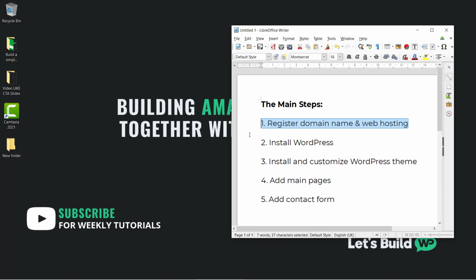So a domain name is usually the title of a website or business with www before it and .com after it. And it's what we type into our internet browser to visit a specific site. So for example, Google's domain name is www.google.com. Then web hosting is basically where the different files that make up our website will be stored online, so people can gain access to our site even when our own computer's switched off.